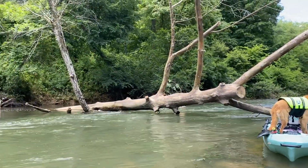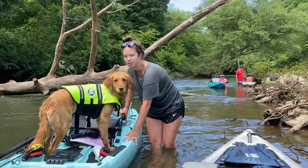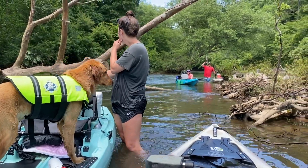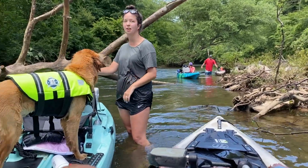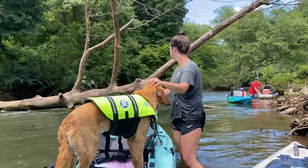Okay, guys, this is the only one you really have to worry about that you're gonna have to get out. Someone attempted to cut some of this, but this is about halfway through, if not a little bit more. So you have the big rock, and then you have this tree.